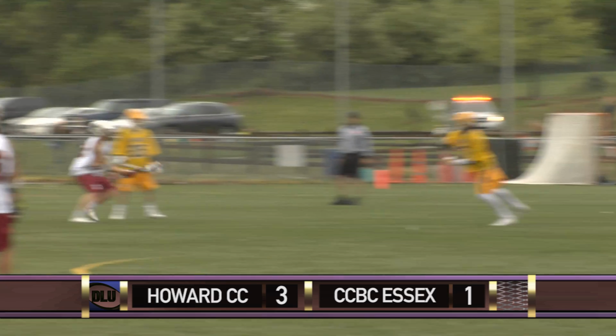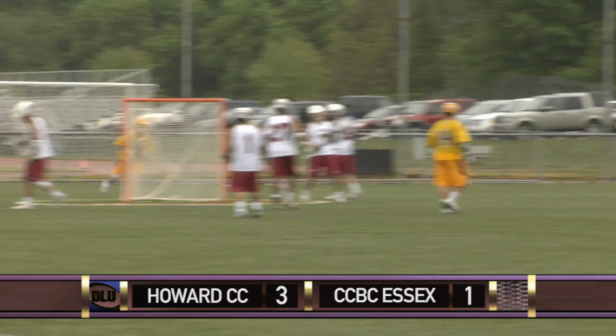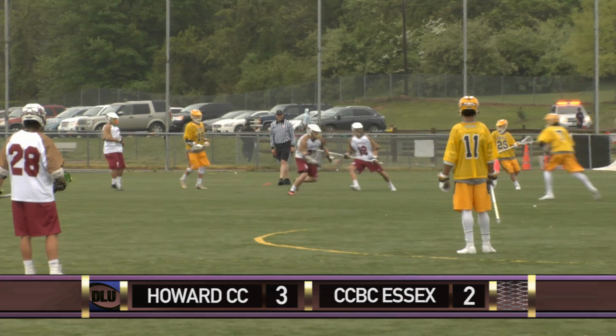3 minutes remaining in the first quarter. Derek Taylor on the run, scores. Timely response from the Knights. 20 seconds to go in the first quarter. Taylor with the ball on his stick.